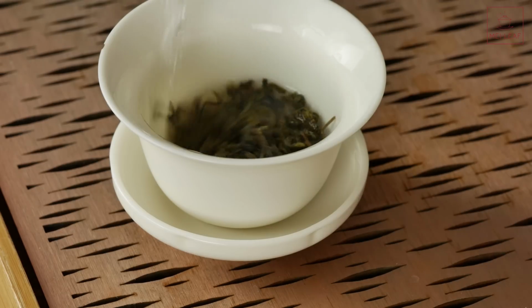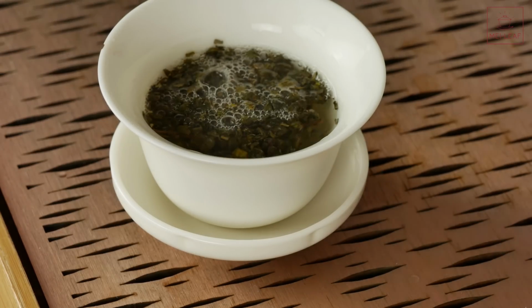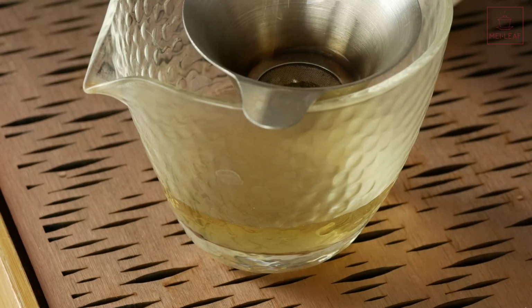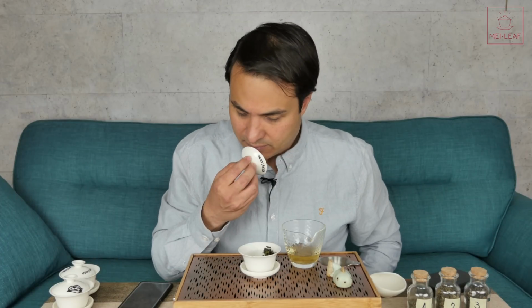So let's give it a rinse. Small aperture on the gaiwan because they are quite small pellets, these gunpowder teas. I want to try and keep as much in here as possible. There you go. All right, now, first true test of a tea is always the smell of those wet leaves. Let's go.